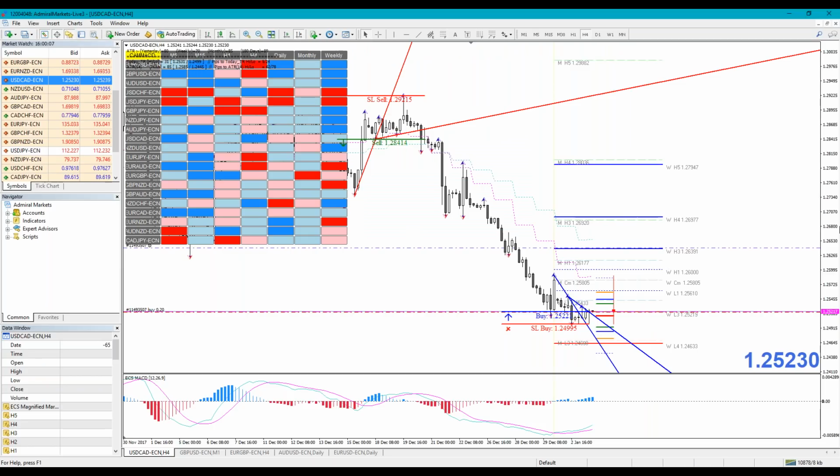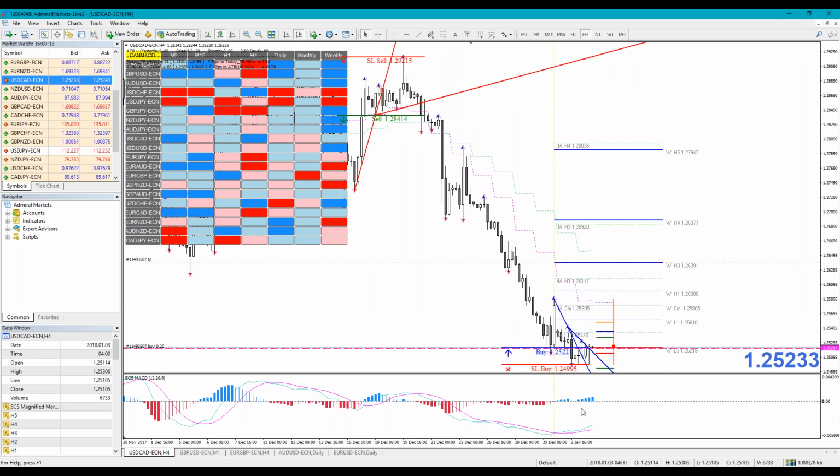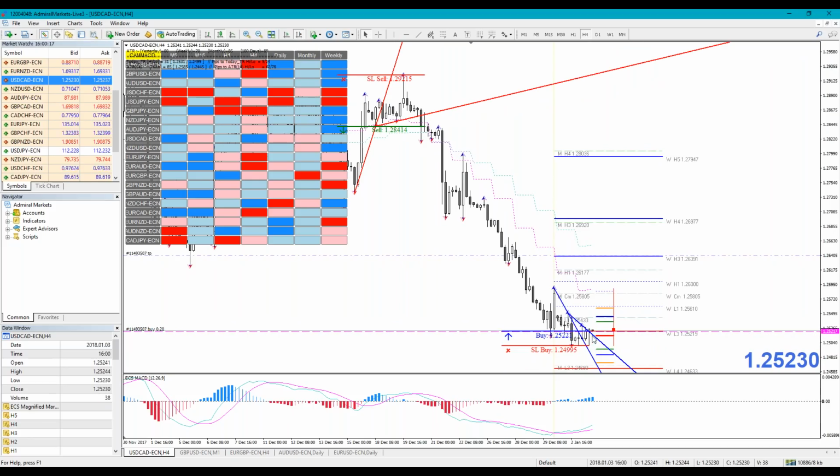Okay, let's see. Next question. Yeah, this 4-hour candle is bullish. Really, for me, this is still a long. So I really hope that it will proceed more to the upside. Okay, now your questions, guys.